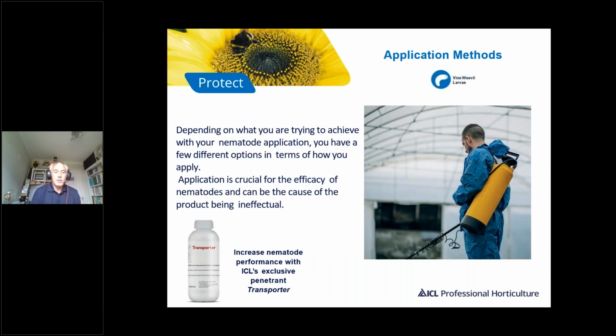Some application methods. The delivery of the nematodes is really important. So you want to get them to the target pest as soon as possible. So you can really increase the performance by using the Transporter penetrant, which will deliver the nematodes safely to the target. We've developed this in-house at Fargro Sciences, and it's fully tested by BASF to be safe to nematodes.